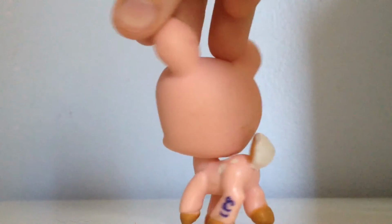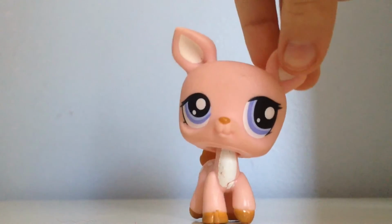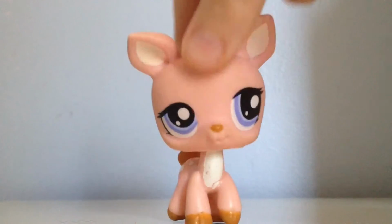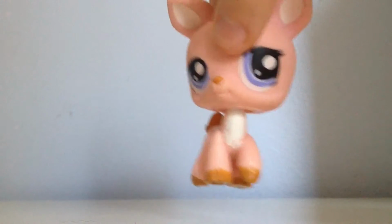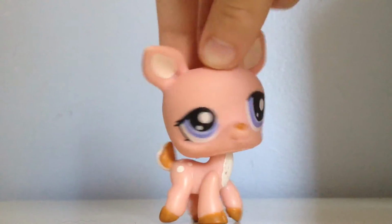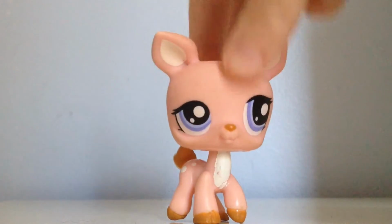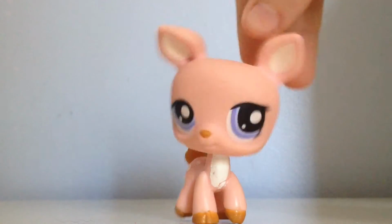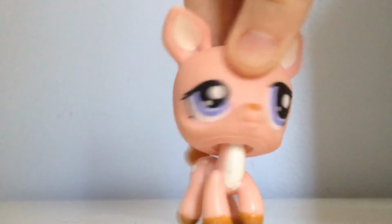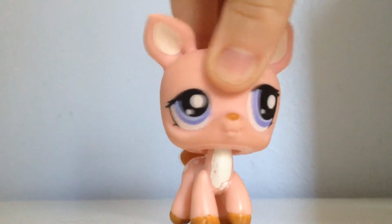Is this, like, based off of... Did they come in the same package? I don't think they did, because I didn't trade for this or anything. I got this Littlest Pet Shop, so I don't think they came in the same packaging, but was this based off of LPS Hannah's mascot, or was LPS Hannah's mascot based off of this deer? The world may never know.